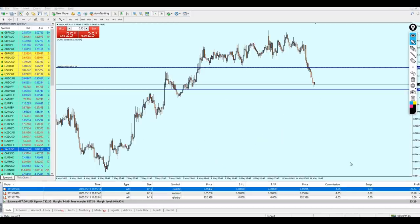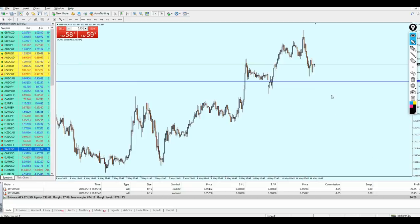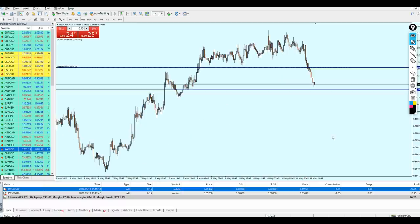As we can see, the trades are still going in profit. However, Angela has just sent the signal to close the pound yen at break even. I think it is the right decision because the pound yen has been ranging for quite a long time. Therefore, we should close it right now with only $0 of loss, which is almost nothing. So let's check the other trades. Both of them are going very well.